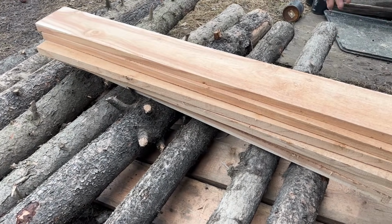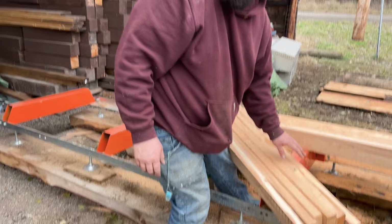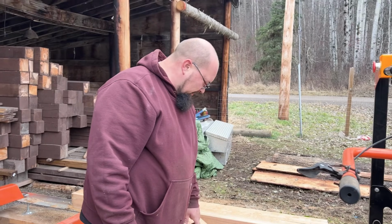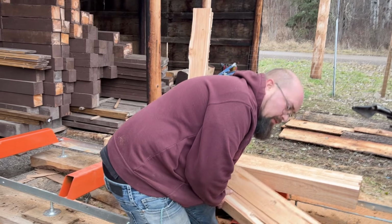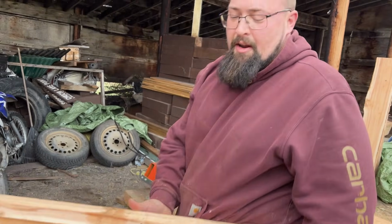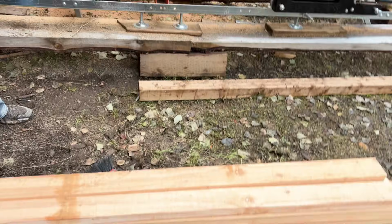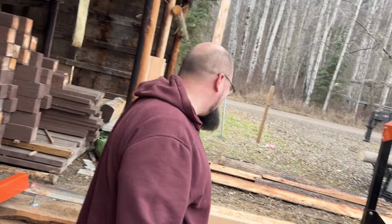Bam, magic. 2, 3, 4, 5, 6. 6 times 5. This is $30 worth of wood if it was 8 feet long. But it's not 8 feet long. No, but I mean, if it was, that's how much. It doesn't matter how long it is. And how long did that take us? An hour. It did not.